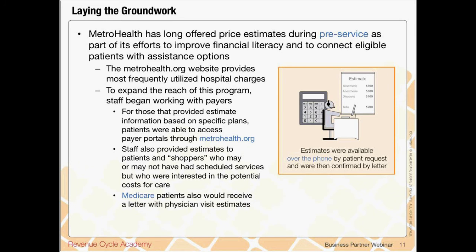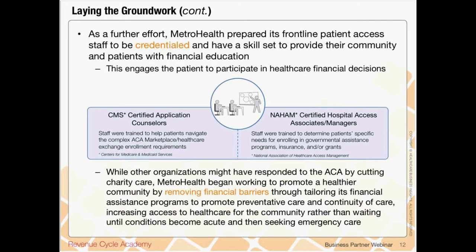And then on slide 12, in order to be able to accomplish this, we feel it's very important to provide certifications and education for our staff so that the community understands that we do have experts in the field to facilitate providing estimates, providing financial coordination, and able to reach out to our community and patients so that we can be knowledgeable and feel confident in the information that we give them.